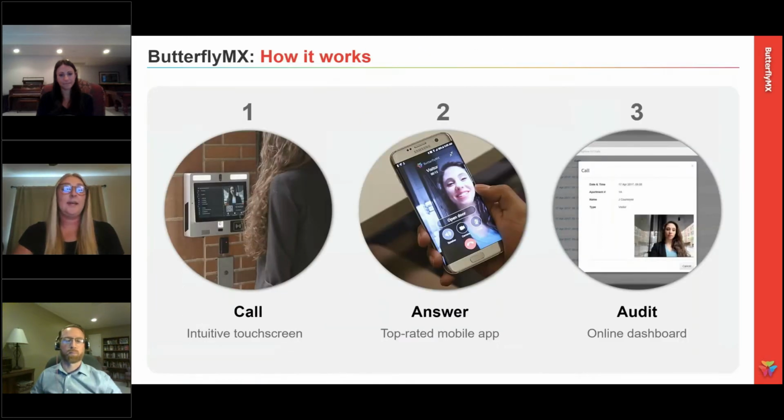And how it works. So call, answer, and audit. So when somebody comes to the building, usually a tenant's guest, a delivery, nowadays it's probably a lot of grocery deliveries, Uber Eats, that visitor is going to come to the intercom and they're going to place a call to either your leasing office if you have one on site, but typically your tenant.